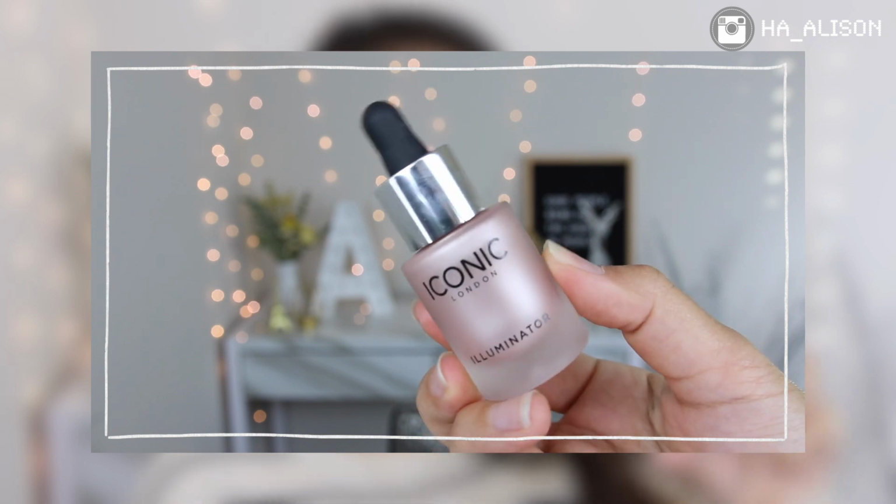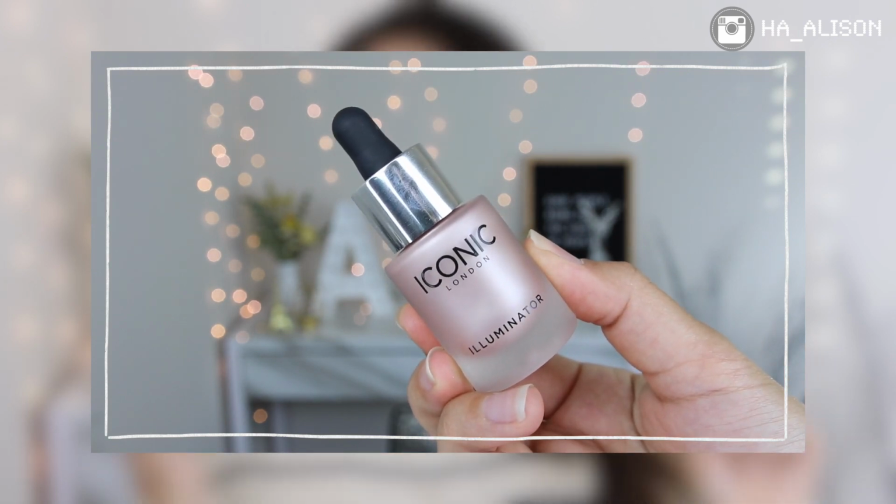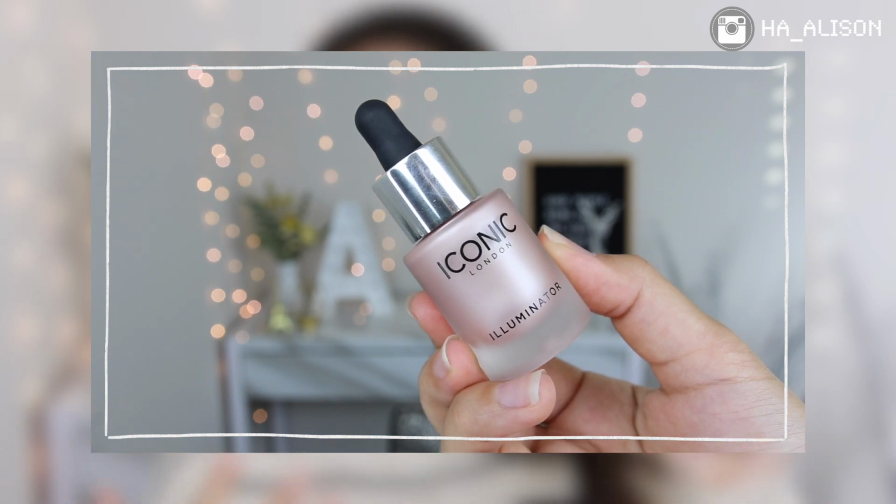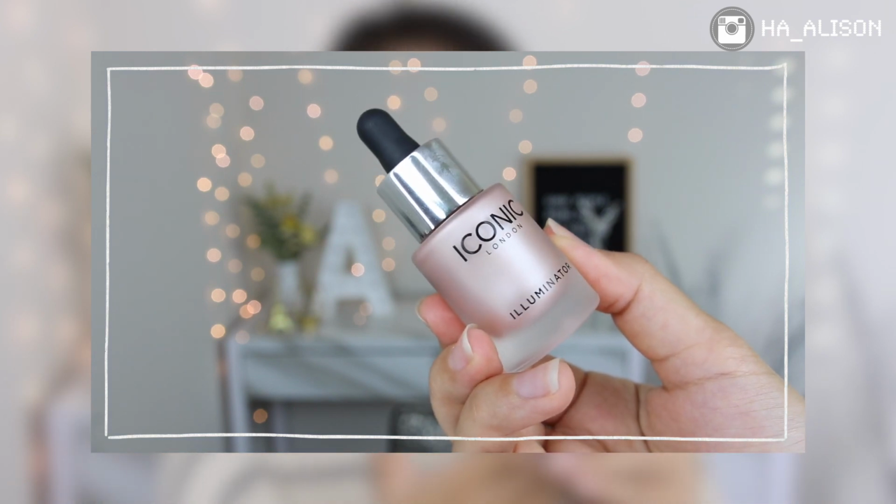But next step, someday I would like a more intense highlighter, and I did get my hands on this iconic London Illuminator. I've been wanting this for a while, but they only sell it in London, I believe, or somewhere in Europe. But now Ulta has this brand and I got my hands on this one. This is in the shade Shine. I believe this is the lightest shade in the collection.